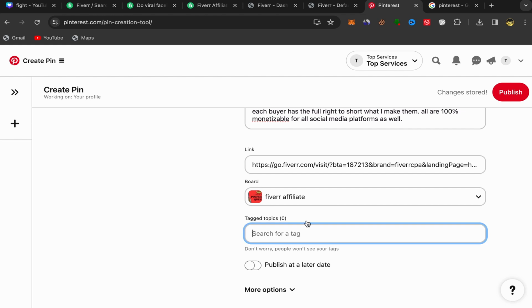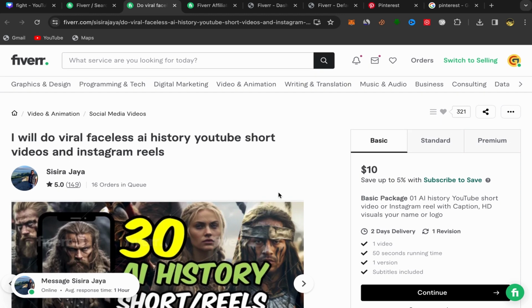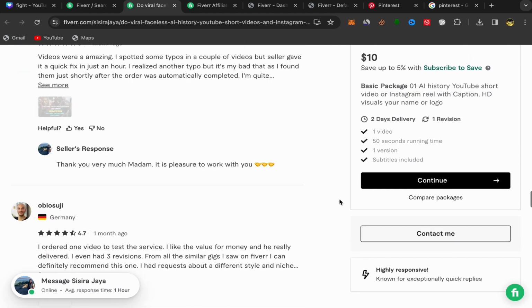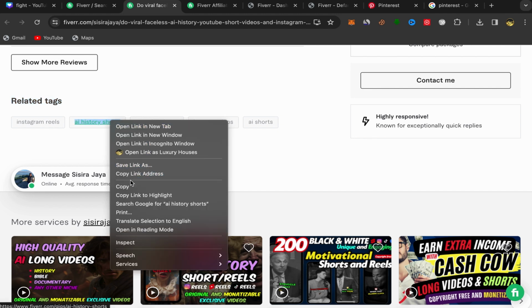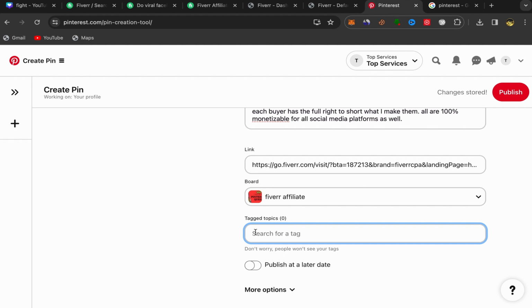Scroll down. You need to put here tags or keywords. So go back to this seller profile page, scroll down, keep scrolling down, and you should see related tags. Those are the keywords that you should use. Make sure to use a lot of keywords. They are really very important so people can find your affiliate service on Pinterest.